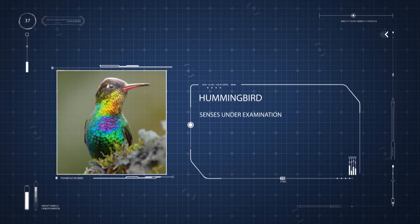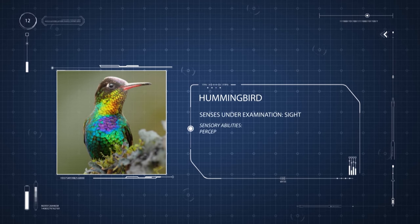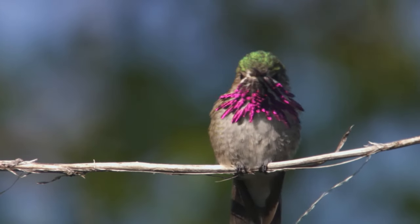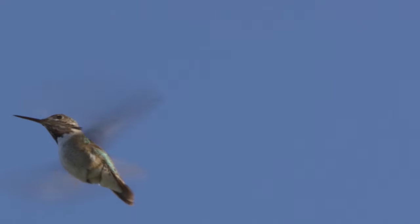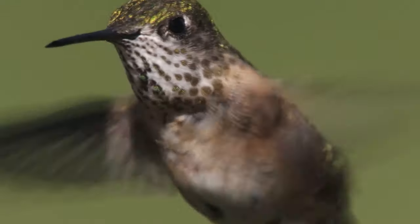Aunque su cerebro es demasiado grande para un pájaro tan pequeño, los ojos de un colibrí pesan más que su cerebro. En comparación, nuestro cerebro es casi 100 veces más pesado que nuestros ojos. Aunque los colibríes tienen ojos pequeños en comparación con nosotros, tienen muchas más células fotorreceptoras, lo que les ayuda a ver mejor. También pueden ver la luz ultravioleta.